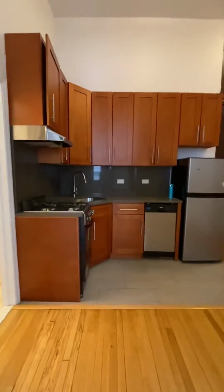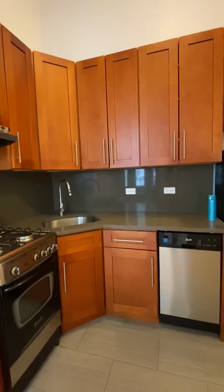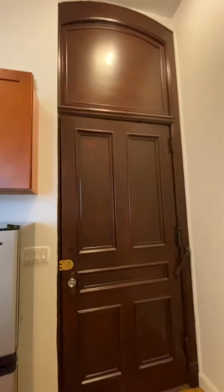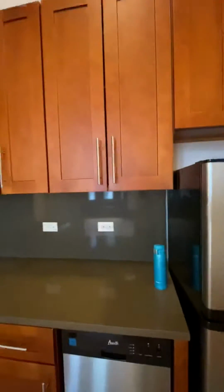Kitchen is beautiful. Stainless steel appliances, full-size appliances. There's a dishwasher. All right, and again, these details through this door. Wow, it's just very impressive. It's a really, really impressive apartment.